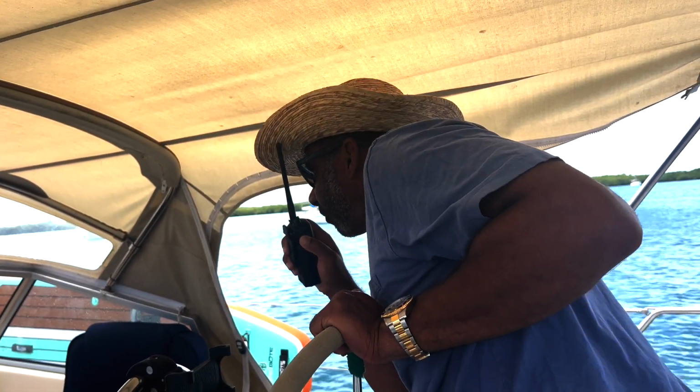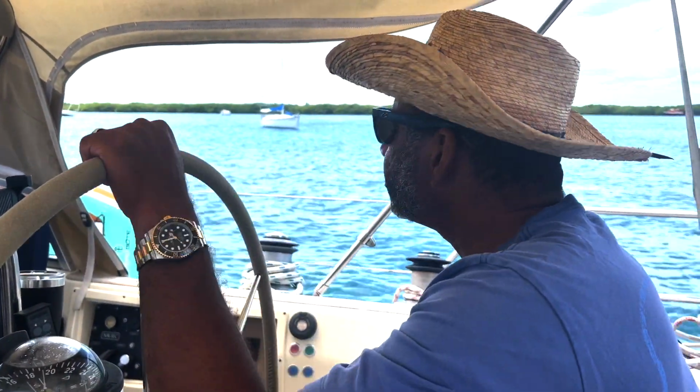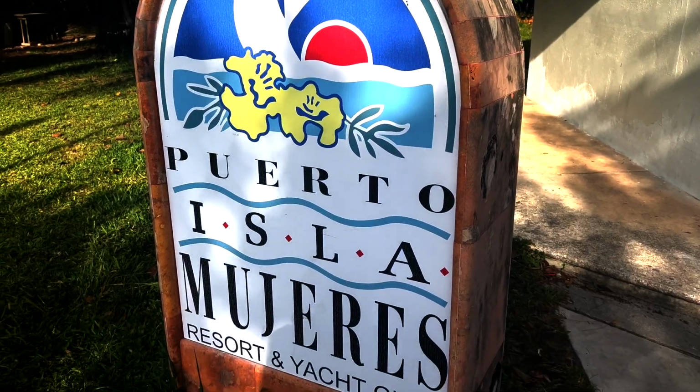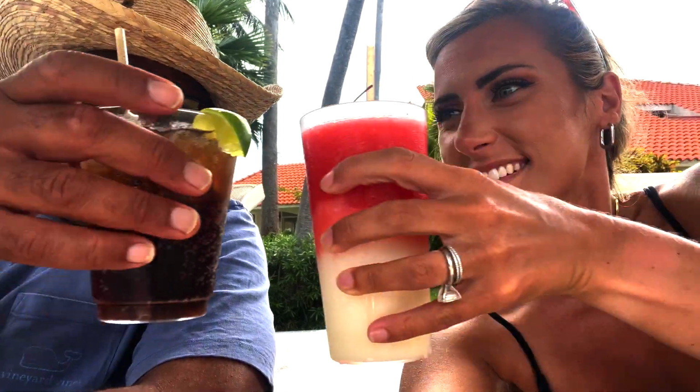After we got checked in with the dock master at the marina and got Teleroo tucked safely away in her slip, we then walked down to the pool bar and cafe to get a bite to eat and celebrate our passage from Key West to Isla Mujeres, Mexico. Okay, you guys, so here we are in Isla Mujeres, Mexico. We made it, the first wave of our circumnavigation outside of the U.S., and we're here at the Marina Porto Isla Mujeres. Yes, so let's cheers to that. Cheers.